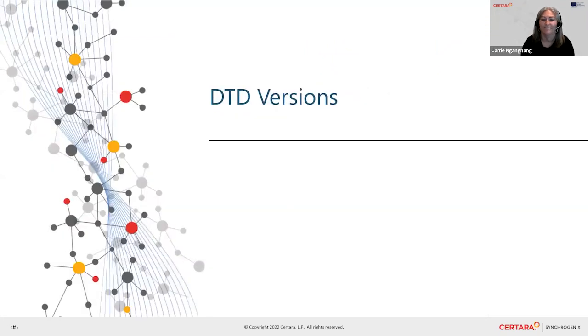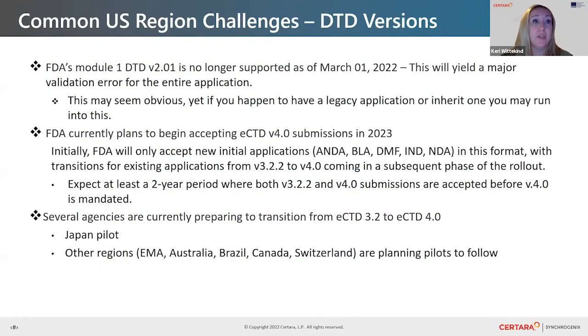Thanks, Carrie. The new Module 1 just went into effect this March. If DTD version 2.01 is used, it will fail validation and will not be able to go through the gateway. But do not be surprised if you see this if you inherit an application, perhaps through an acquisition or integration.